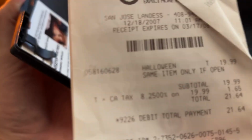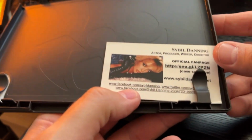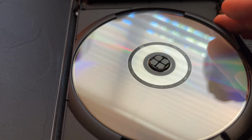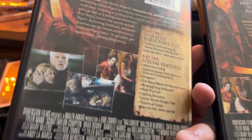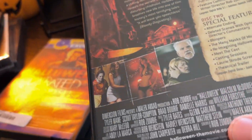And my Target receipt is right there, 20 bucks on release date. And the card that Sybil Danning gave me when I met her. There is the disc. They went the cheapy route and it's double-sided, and it's the same exact disc as we had just seen in our first Rob Zombie DVD. It's the exact same thing. Only difference is one is the director's cut, and this is just a feature film rated R.